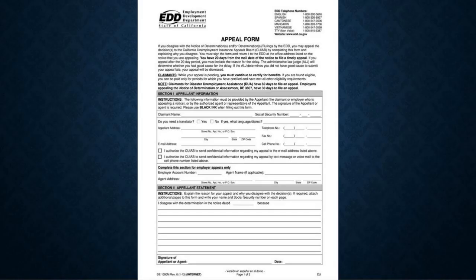Now, if you're among those claimants who do not have any documents to submit, you will want to proceed with the appeals process using the appeal form you will receive in the mail once you receive that letter of determination. You will have the opportunity to state your case and the circumstances around you filing for that PUA claim. Make sure to be as thorough as possible when completing this.